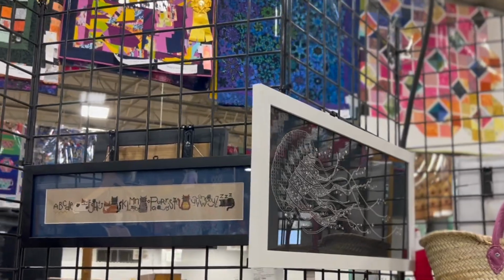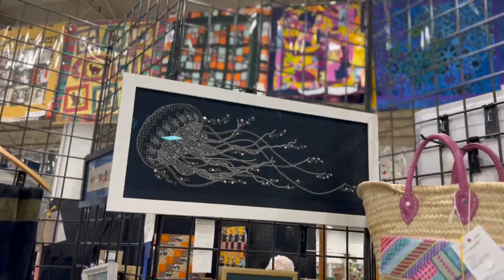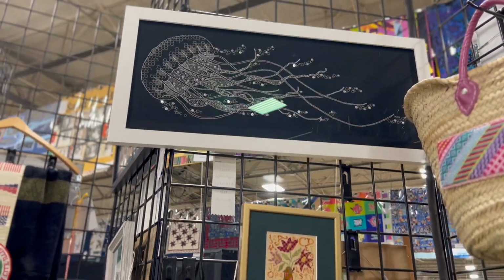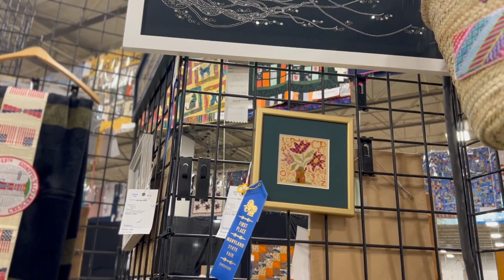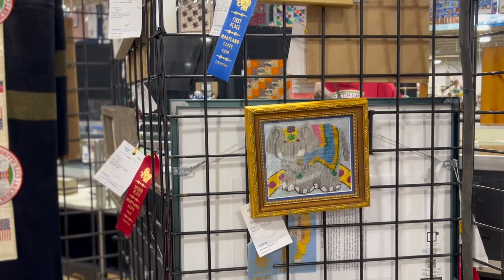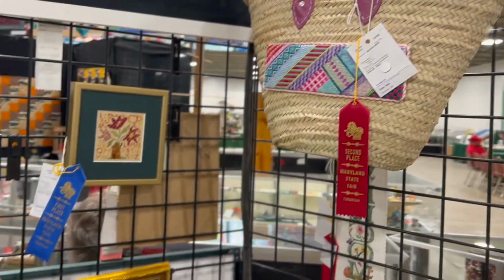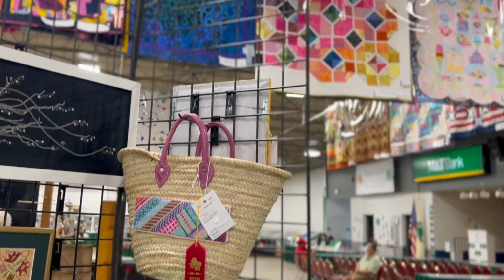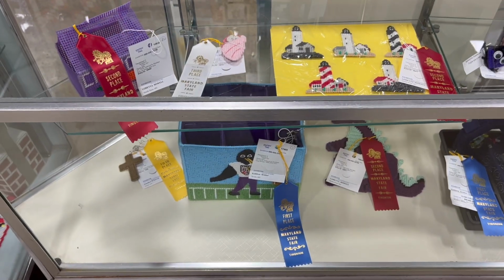This jellyfish is so beautiful. I'm not sure if this is blackwork embroidery or if that is needlepoint. I couldn't get close enough to it to see it, but it's so pretty. And then down below, I won first place for the flower category for that little sampler. This is an elephant. How cute is he? So fun. This is that needlepoint on the purse, so lovely. And then they have the quilts hanging up and they put plastic over the quilts to keep the dust off.